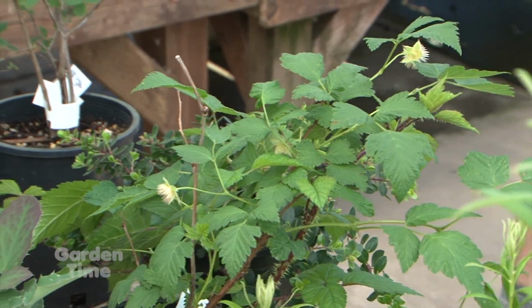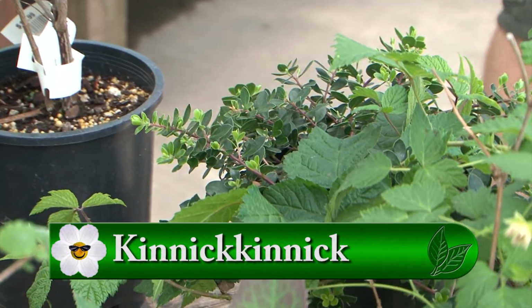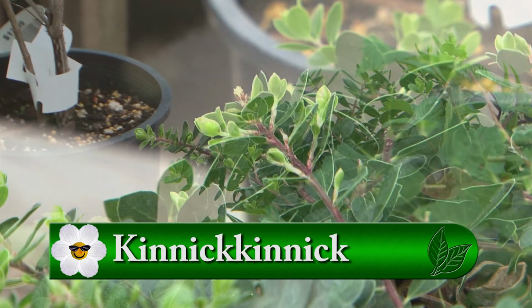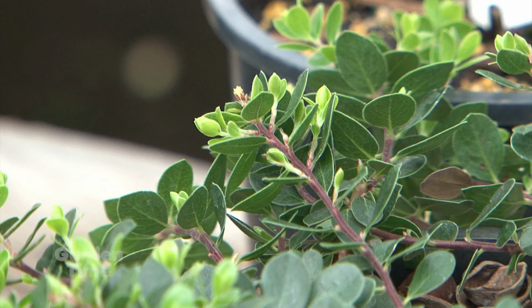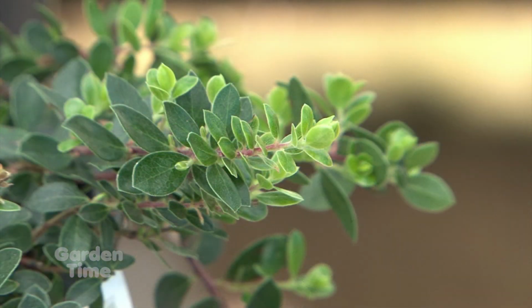And what's this last one? And the last one is Kinnikinnick. It's an evergreen ground cover. It has nice little white to pink bell-shaped flowers. And as you can tell now, that new foliage is a brilliant green, really a nice ground cover that's, again, tough as nails.